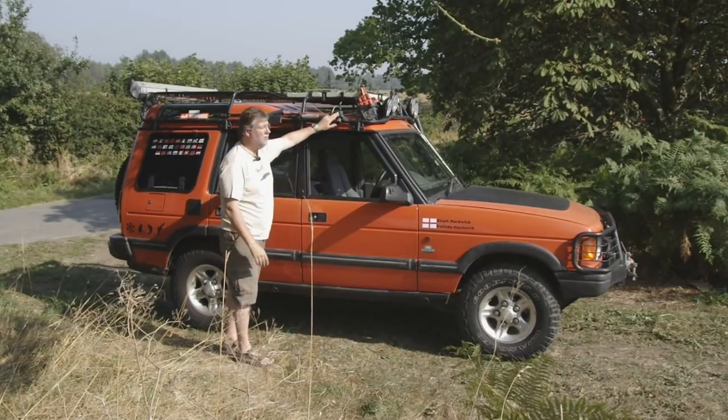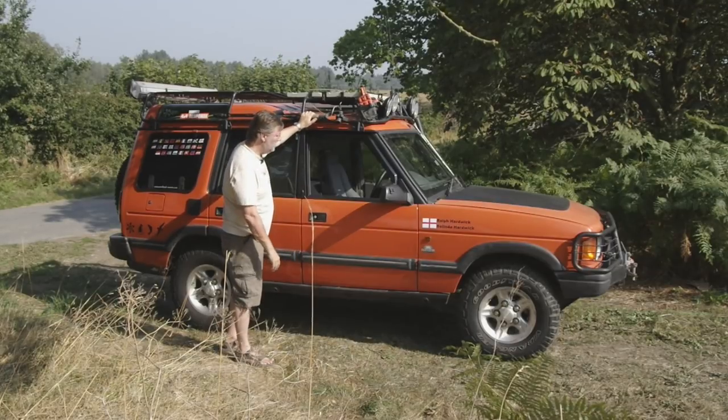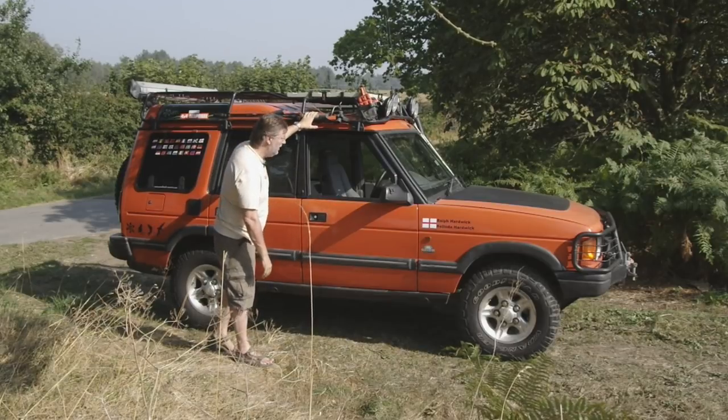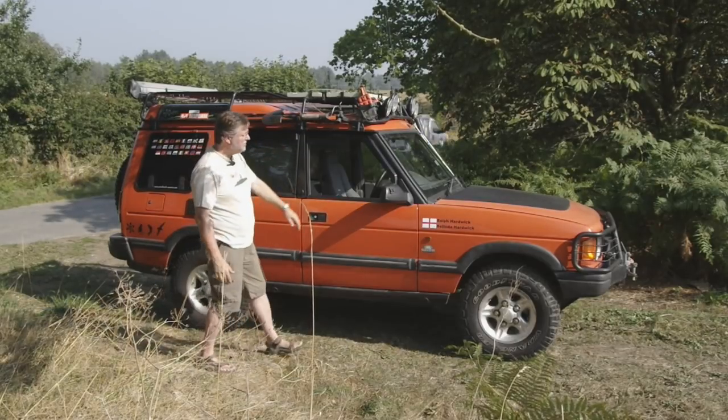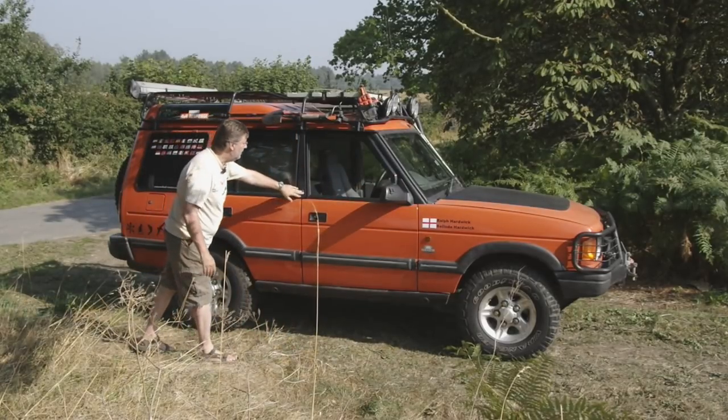Also on here with the grip fist, we've got the shovel. Again, been used several times, been replaced, repaired several times. That'll be going with the car. As per the other side, GoPro mounts on here and on here.